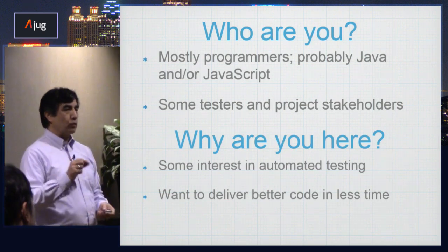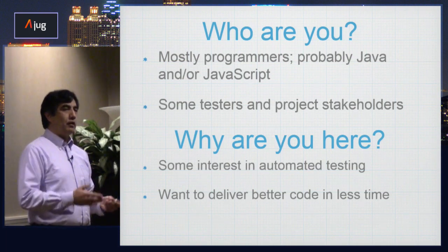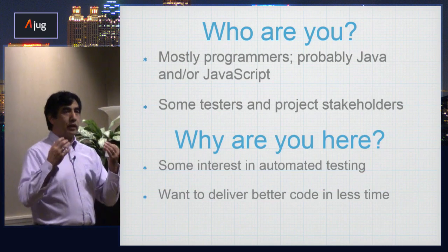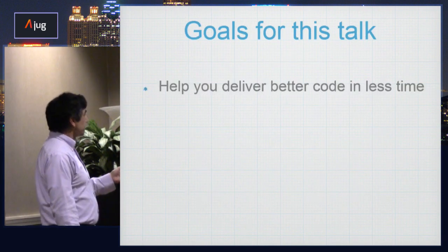If you can find the bugs quickly, and fix them before other people have a chance to interrupt what you're thinking about, you can fix them a lot faster, because it's all in your head at that point. You know what you were thinking, you know what you did. Right? So we'll see how this works.